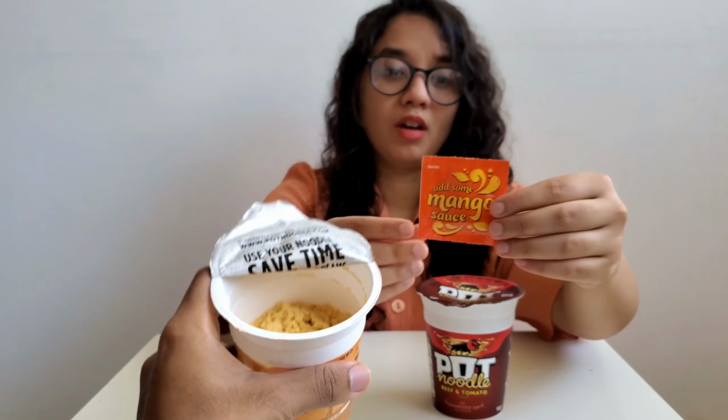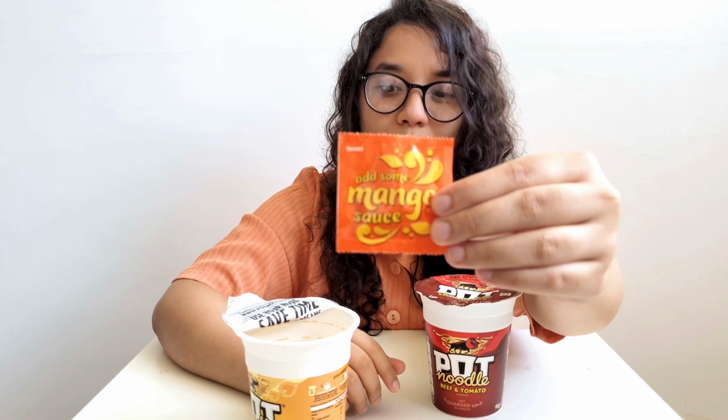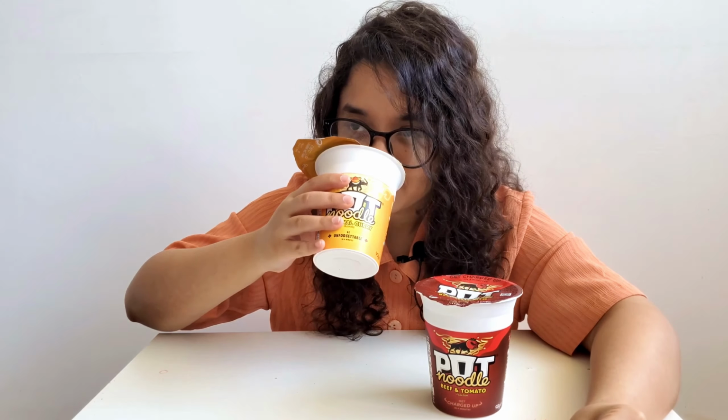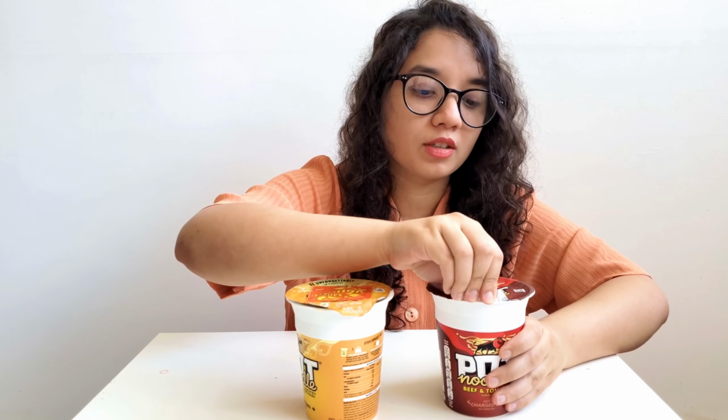They have mango sauce. Ooh, why? I have no idea. Why is the mango sauce there? It smells like spices. It's curry flavor, so it should smell like spices. But where are the noodles? So this needs to stand for 2 minutes, and meanwhile, let's open the other pot.